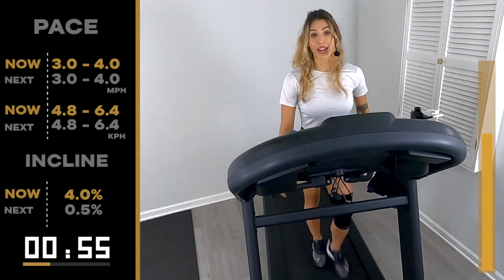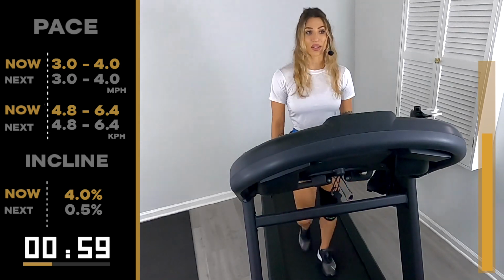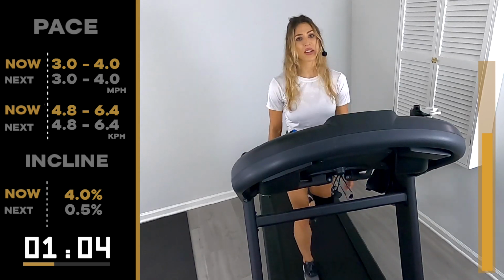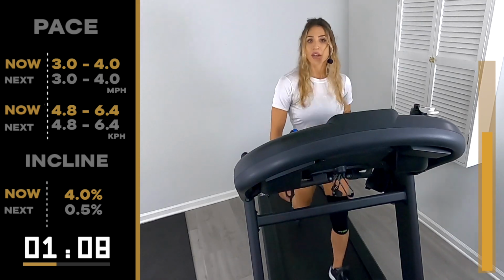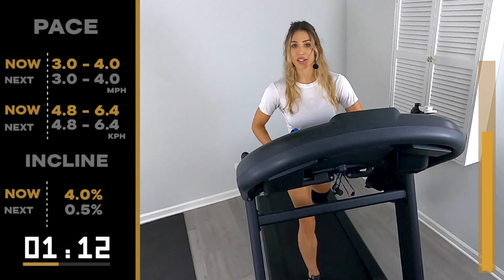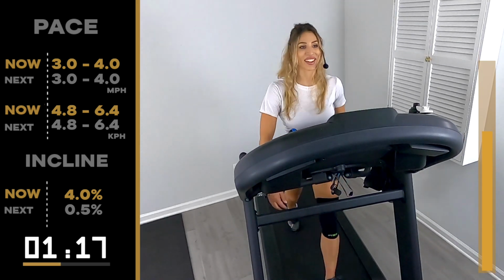We mess with our own head, all right? Be your biggest cheerleader. That's what you need to do. How was that 4? It's not so bad, right? Even the 5. It's a little aggressive, but doable. You can start feeling it in your hip flexors a little bit more. The quads, the glutes. There we go, baby.